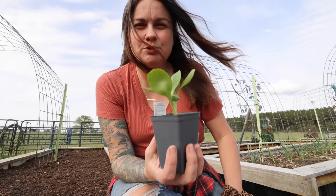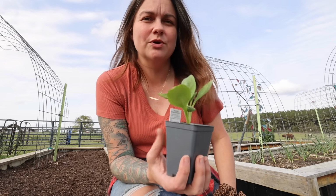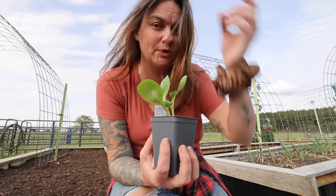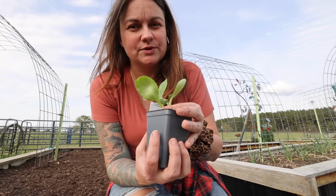Two squash plants, these are bush type squash, and most summer squashes that you grow are bush varieties. They're not going to vine anywhere. These will grow close together and they'll still produce really well. The reason I don't want to cut these apart is, again, they really don't like their roots being disturbed.